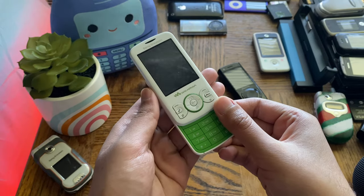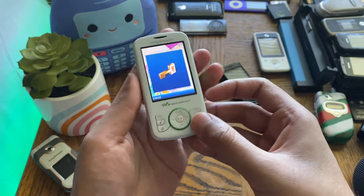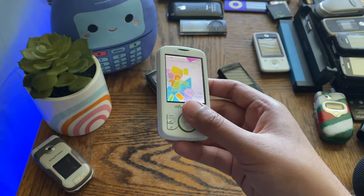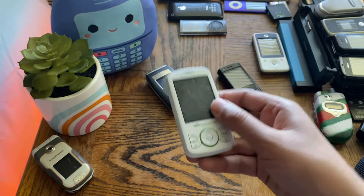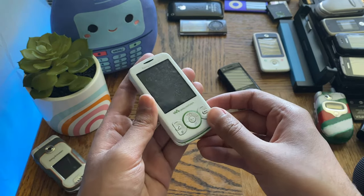All right, so now let's talk about the design and build quality first here. Now, as you can see, the phone is really tiny. It's a really small phone by modern standards. As you can see, the phone next to an iPhone 12 Pro Max, it's extremely small. But even back in the day, it was comparatively quite small for a phone from 2010.